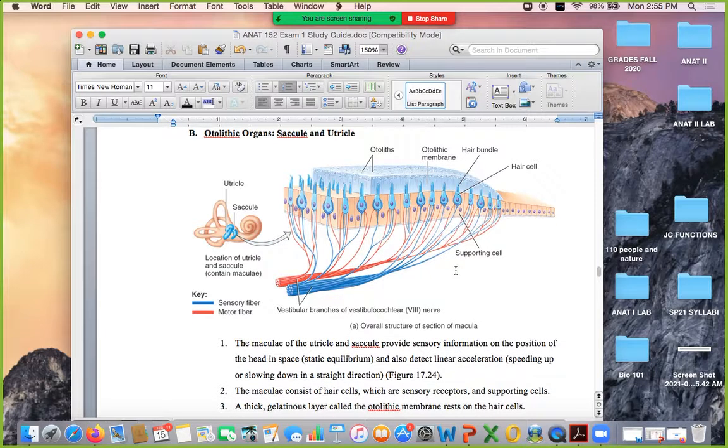Okay, so let's talk about balance, right? As I mentioned, we have the ampulla regions, which are found at the very bottom of our XYZ oriented loops. And we also have these organs that are the saccule and utricle. These are called otolithic organs.